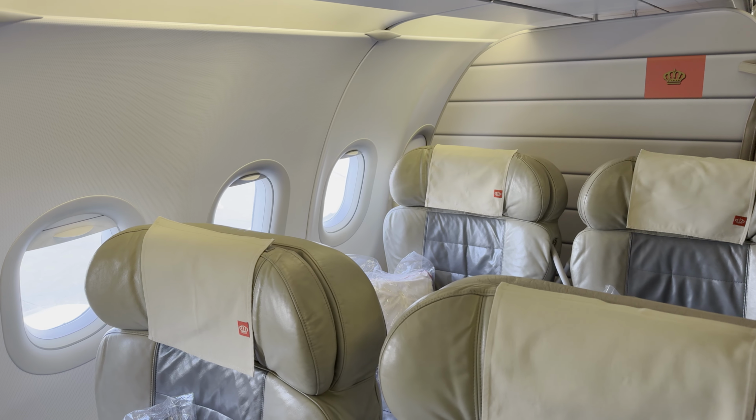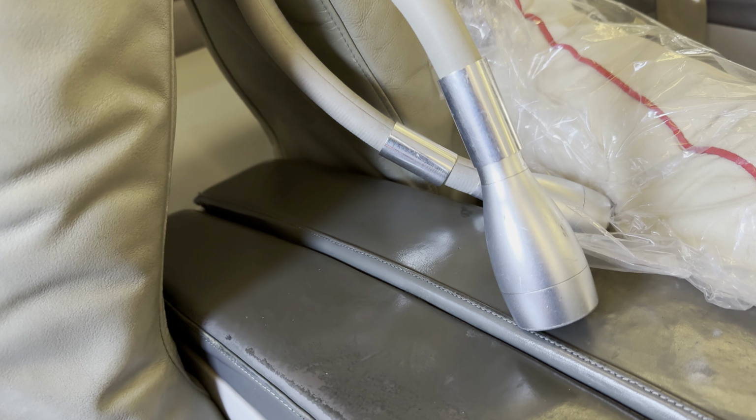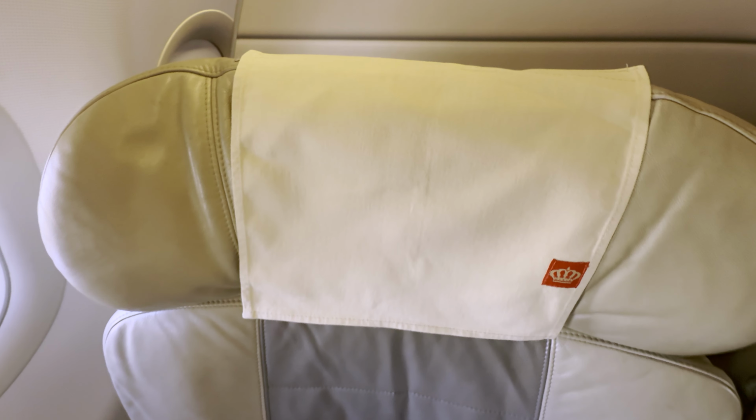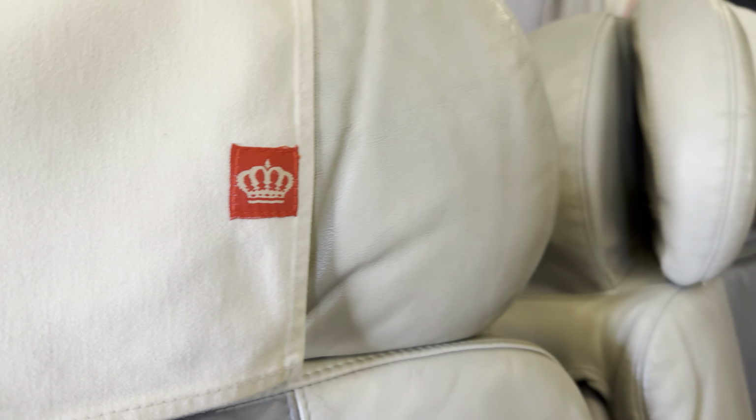The 2-2 configuration in business class is quite outdated and a little worn. However, the seat is comfortable, well padded, and more than sufficient for a 4.5-hour flight. A sturdy partition separates business from economy class, adding to the premium feel.